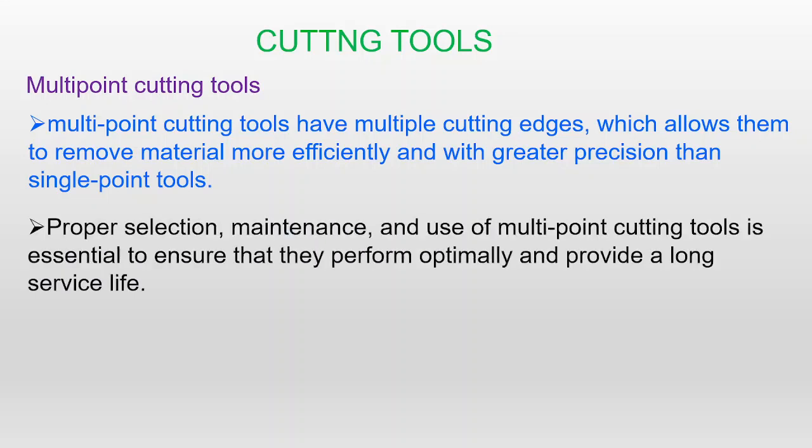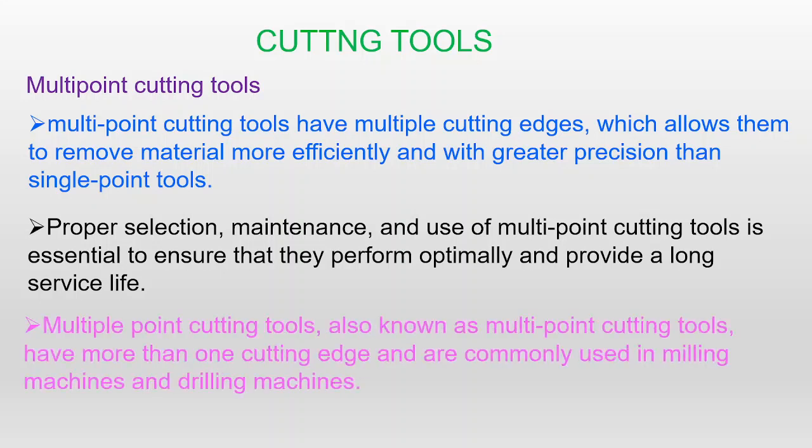The proper selection, maintenance and use of multi-point cutting tools is essential to ensure that they perform optimally and provide a long service life. So this includes ensuring that the tool is properly sharpened, lubricated and cooled during use, as well as using appropriate cutting speeds and feeds to prevent excessive wear and damage to the tool. Multi-point cutting tools have more than one cutting edge and are commonly used in milling machines and drilling machines.